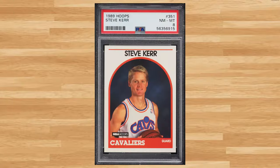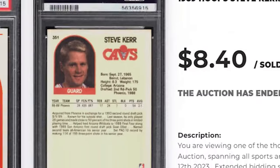Coming in at number 31 is this 1989 Hoops Steve Kerr rookie, card number 351. This rookie was in a PSA 8, and it sold for $8.40.